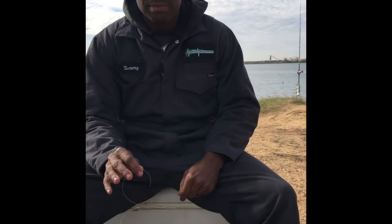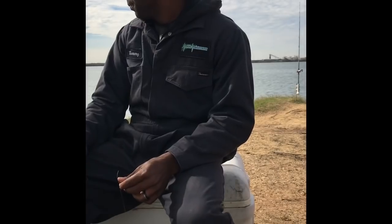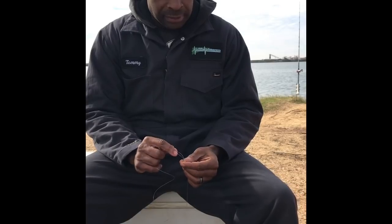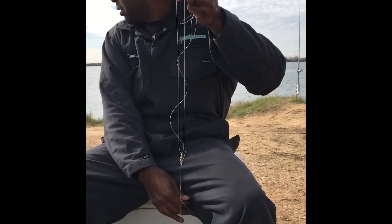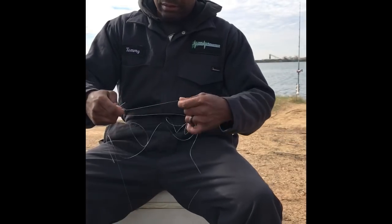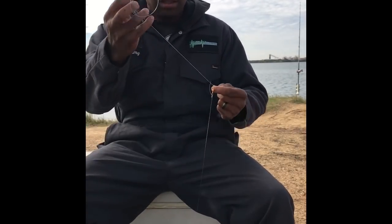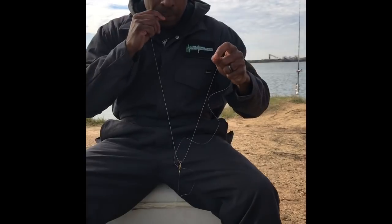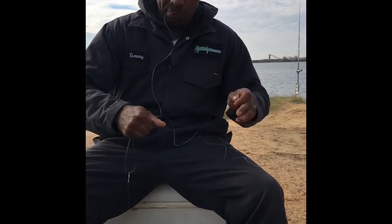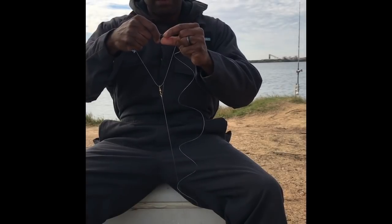Now, I use baitcasters, so I'm using 17 pound test. You can use 20, you can use 15. I've caught 70 pound cats on 15 pound test. You just gotta play your drag. So now you run a line through that. After you put that line through the swivel, take a bead, put a bead on.